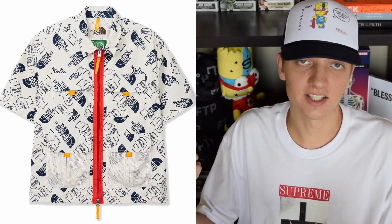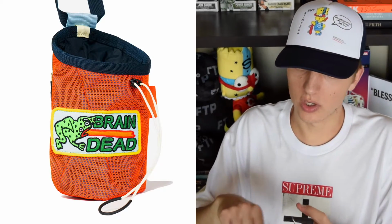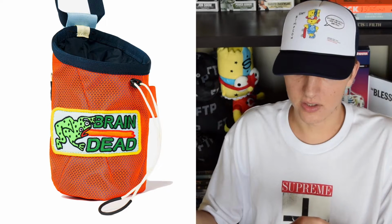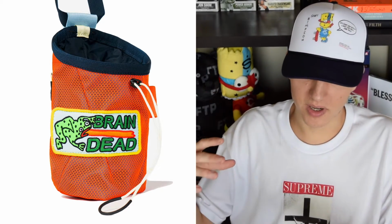Obviously this is a zip, but I like this. I think this is a really nice piece. As far as bags go, we also have this pouch which has like a drawstring enclosure. On the side you get this frog with his tongue sticking out, and then on the top it has brain, on the bottom it has dead.